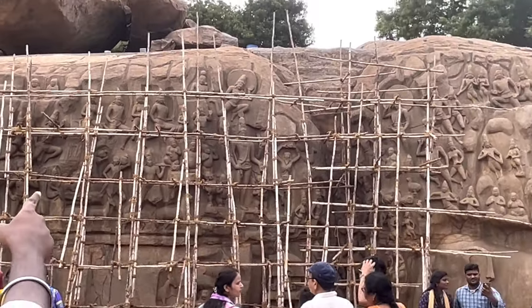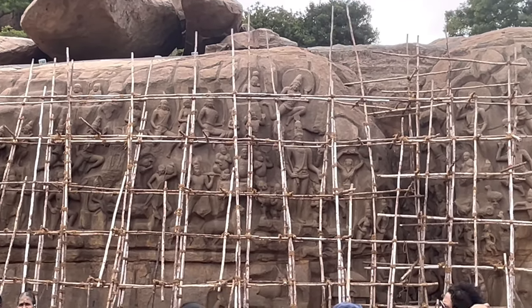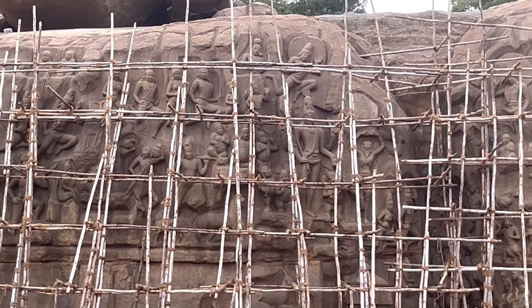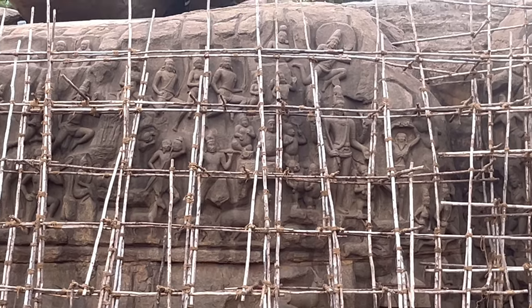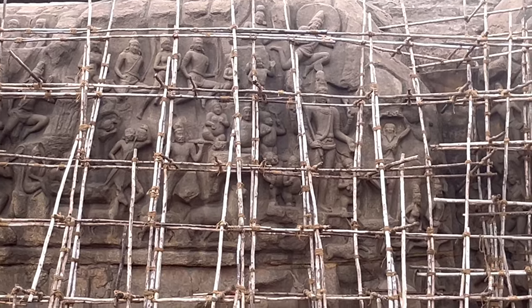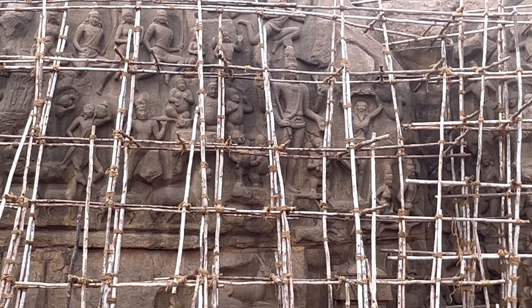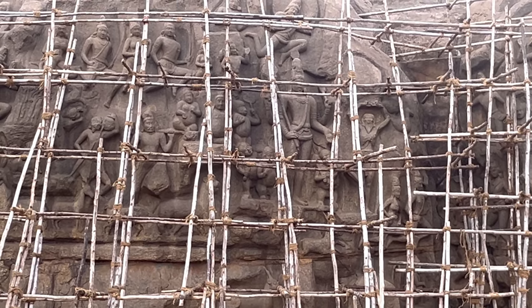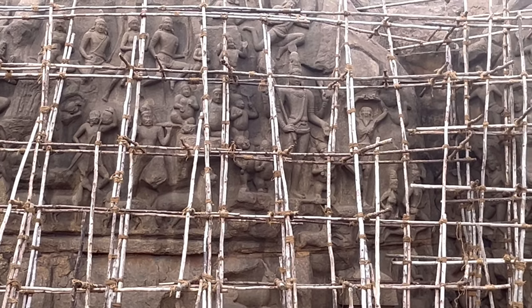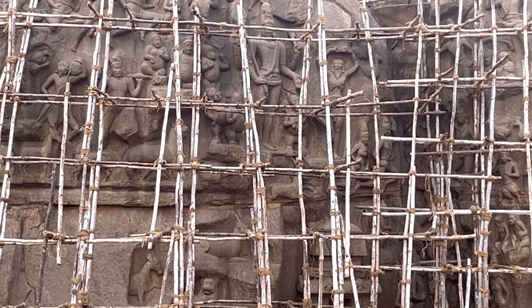And here on the left side is Shiva. Arjuna is doing penance for victory. He wants to wage war against his enemies, so he needs a weapon. For the weapon, he was requesting God by way of penance. In the center is the Ganges River. Through the Ganges, snakes and reptiles have come outside, but it was covered by sticks, so we cannot see that.